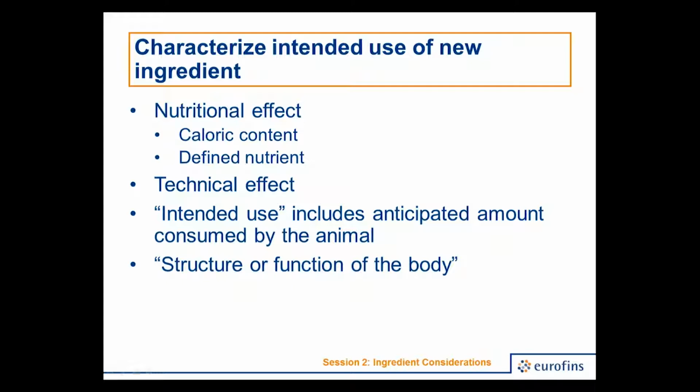The other aspect is the structure or function of the body. FDA has stated that the intended use indicates what can be stated on the label, and FDA has historically stated that ingredients that affect the structure or function of the animal body are drugs if they are not nutritive in nature. So you really have to be careful on how you evaluate what is going on and what is the intended use of your ingredient and how it affects the animal's body, because you really want to focus on the nutritive aspects of any new ingredient.